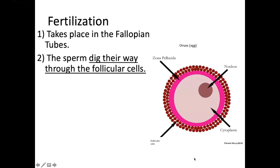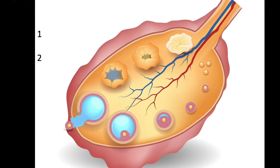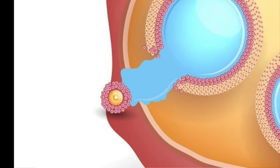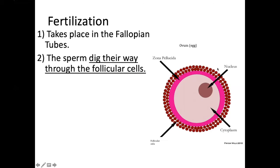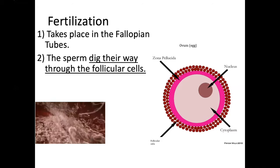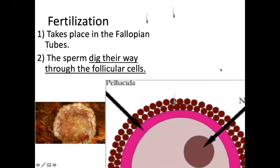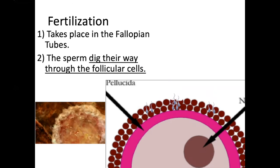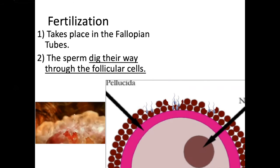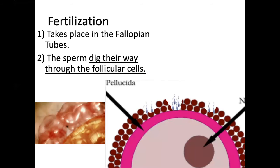If you look here, again, remember the egg was inside the follicle, inside the ovary. Well, some of those follicular cells, that's what we call egg cells from the follicle, are still surrounding the egg. And the sperm need to get through that. So it's gonna be a team effort. This is why men care about quantity more than quality, because one sperm was not gonna get through there. So zooming in, it is going to be a team effort to dig their way through that and wear it down. So it is actually not the first sperm to fertilize the egg. The first one actually gets worn out and dies before that ever happens.